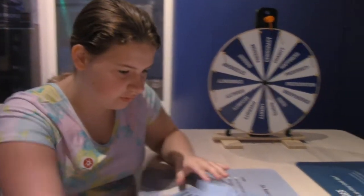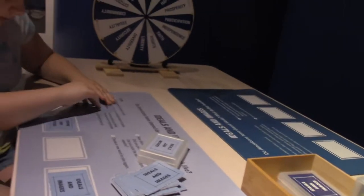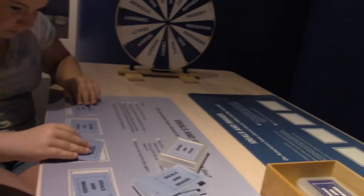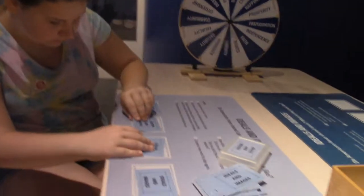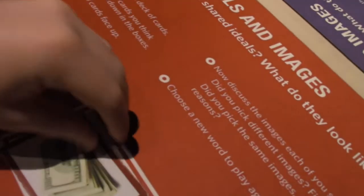Okay, I'll just do this. So I know you have this one. I know. You know? I know. How do you know? Soon. Okay, I'm ready. Two out of four. 50%.